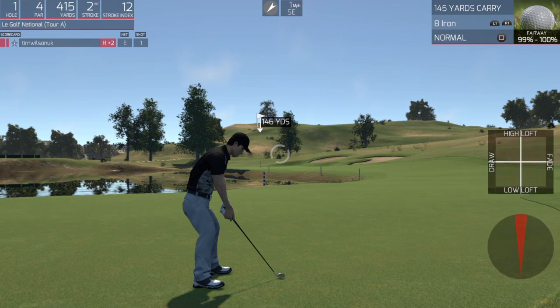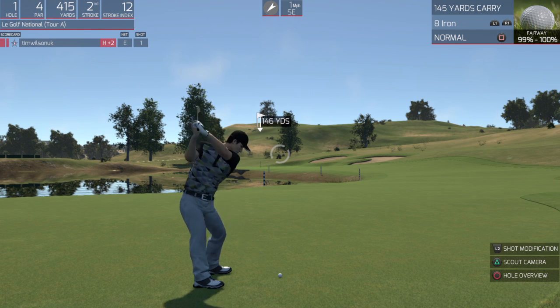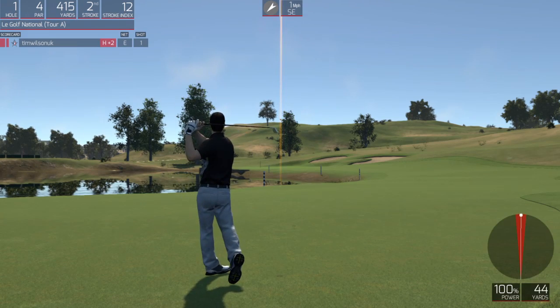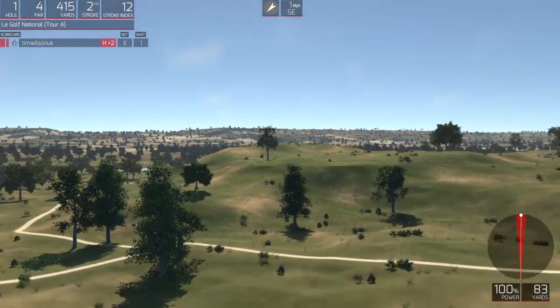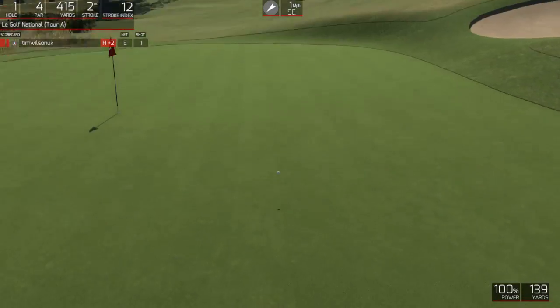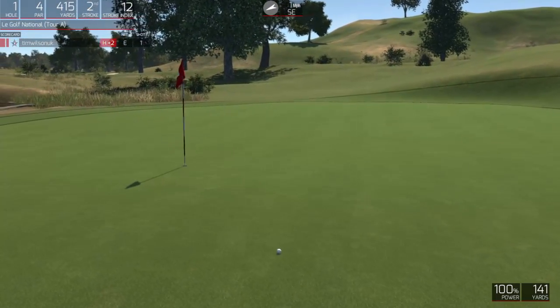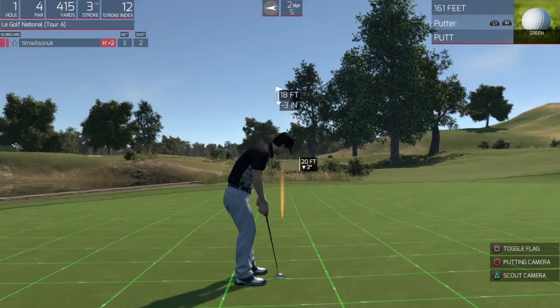We've got about 143 here with the roll. Ball's fairly flat there. Let's see if this lands short. Is it going to roll an awful lot? I think I've over allowed a little here. It did roll a little. I probably could have added another couple of yards onto that.